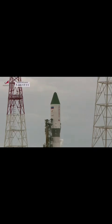That will initiate the auto sequence start for engine ignition. The cargo on board the Progress vehicle breaks down to 5,778 pounds of cargo, or about 2.8 tons. The breakdown of that is 2,094 pounds of propellant, 926 pounds of water, 110 pounds of nitrogen, and 2,648 pounds of dry goods and supplies.